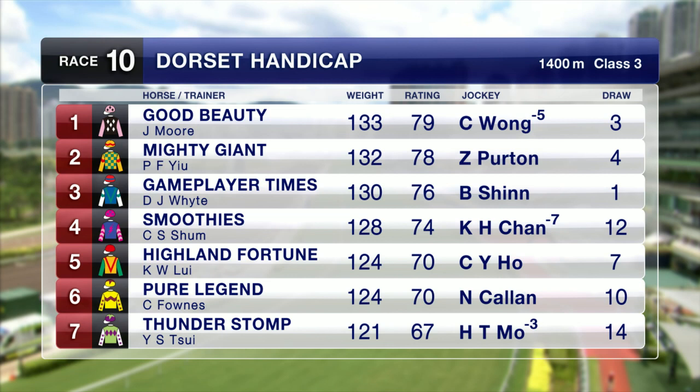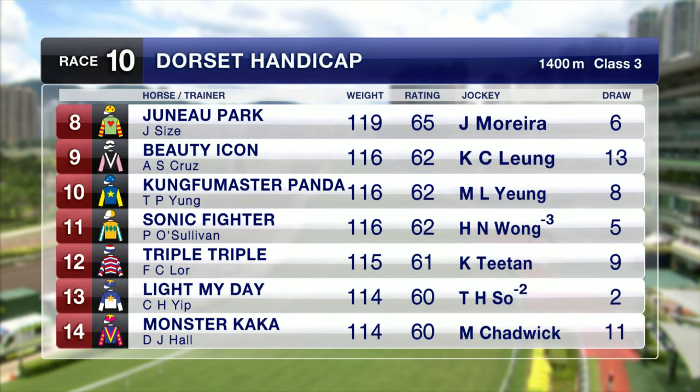Mighty Giant's up 9 pounds on that dominant Class 3 win last time. Zach's 2 for 2. Smoothies, a winner at the track and distance 2 runs ago. He carries less in this than he did in that, with Alfie's claim. Thunderstomp, wide barrier again, goes from the 1800 to the 1400 metres. Juno Park aiming for the hat-trick, his first Class 3 start.